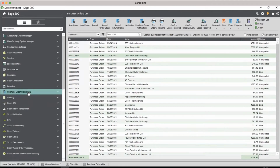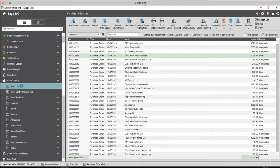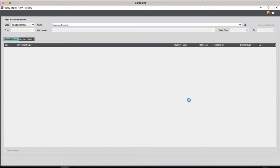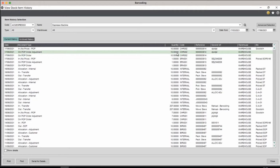Now, the next step is to put that stock away. But before I do this, if we come back into our stock control and look at the list, what we can see is there's my espresso machine. And if I look at the history, we can see there were 10 on that PO. We've received them in, and they're currently sat in a goods in bin.